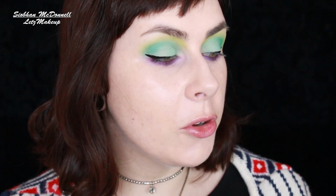And then for mascara, I'm going to use the Lash Sensational Lash Multiplying Mascara by Maybelline. This is one of those curved ones, so it really gives a good lift to the lashes. I will be focusing that mainly on the outer half of my eye, so kind of where the eyeliner is.